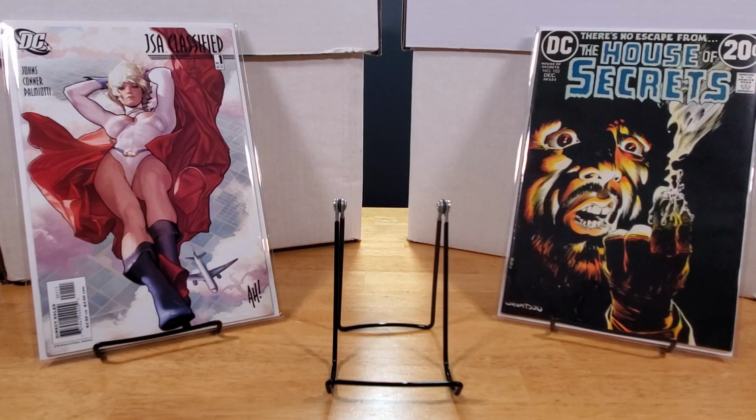Today I've got a stack of books that I picked up throughout the start of 2022. Some books I bought from a local comic shop, some books from antique malls, and a few nice buys on eBay and my comic shop.